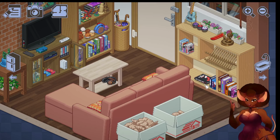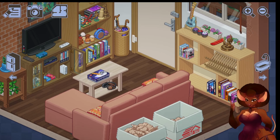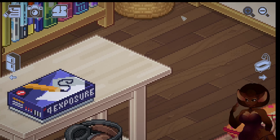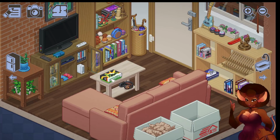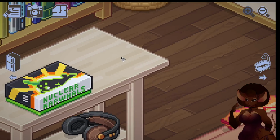I'm not sure what book that is, though. But since it's tallest, we'll put it... Oh! Exposure. So is that a board game? Kind of like Scrabble, I'm guessing? Well, board games are going to go here so that they can be... Oh, what's this one? Hold on. Nuclear Narwhal. Oh, you know what this reminds me of?